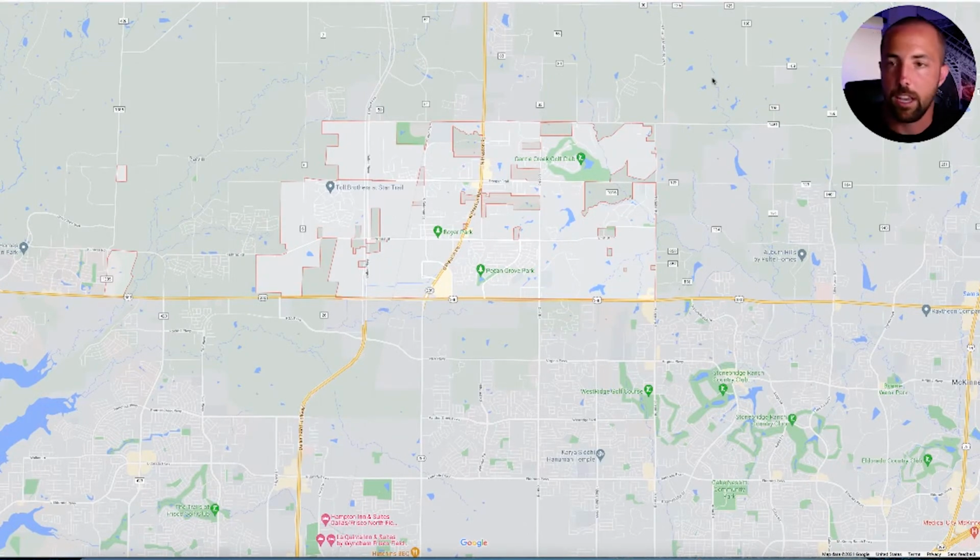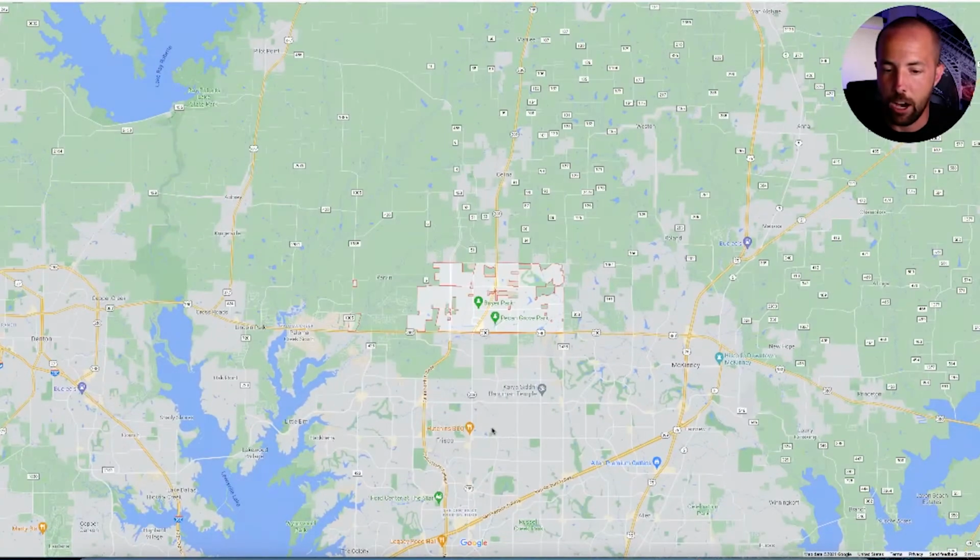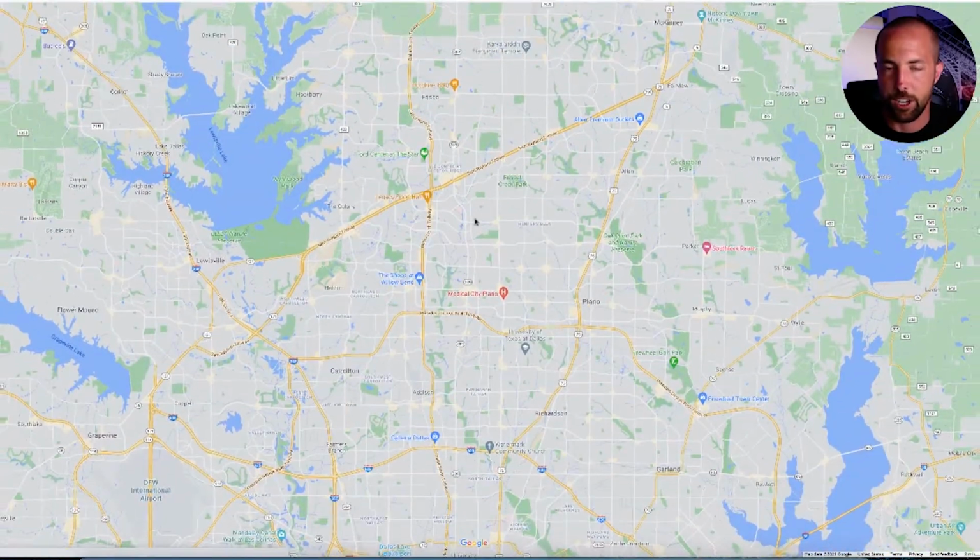And so let me give you some numbers real quick. Right now, the population in here is only 23,000 people, compared to Frisco, which is at 180,000 people. So that's a big difference, right? And I'll give you a brief history lesson here.